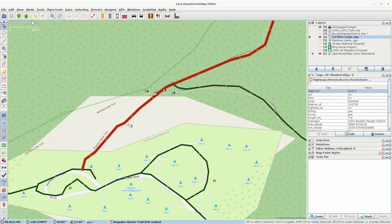Now, COTREX depicts this Arapaho Glacier Trail as all one feature, and they have no indication there that that is restricted to people camping at the campground. So once again, we have COTREX encouraging people to travel in an area where the Forest Service is discouraging people. Although in this case, they're only discouraging some people. In other words, if you're camped here, there's no prohibition of any kind to use this trail.